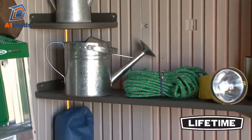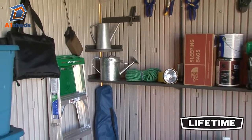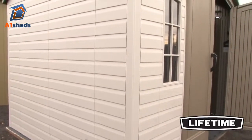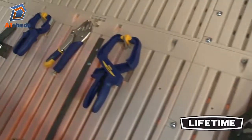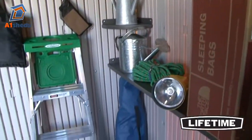Lifetime uses blow molding technology, which makes the walls, roof, and floor panels double walled for added strength and durability. Many companies only use injection molding, which gives weak single wall construction that turns brittle and cannot withstand outdoor elements. Our double wall buildings also have heavy duty steel reinforcements to ensure superior strength and durability. The steel provides extra strength and support to eliminate warping or bending in the wall and roof panels.